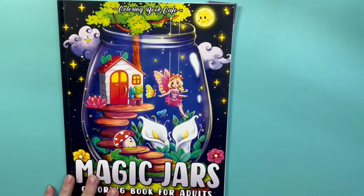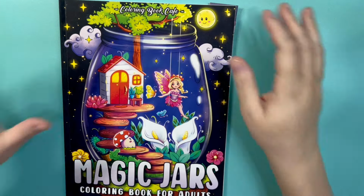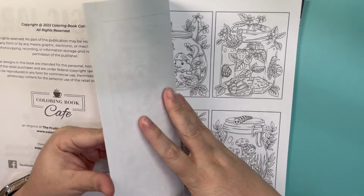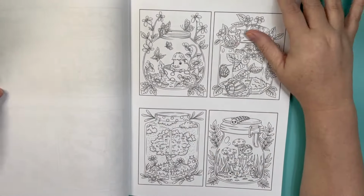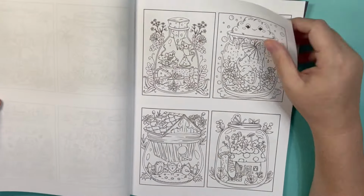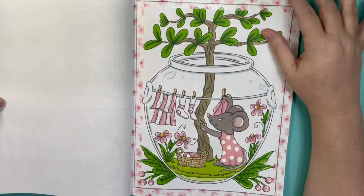We have Magic Jars by Coloring Book Cafe. This one is a full book buddy color for the Facebook group I co-host with Amanda. We pick a page out of here each month. And Coloring Heaven came out with a jars book. And I believe it is all of these pages. So you guys know. Isn't she cute?